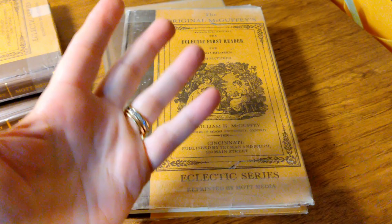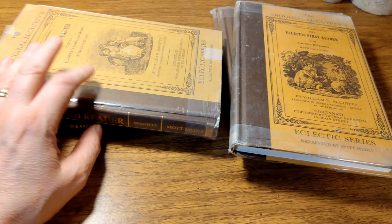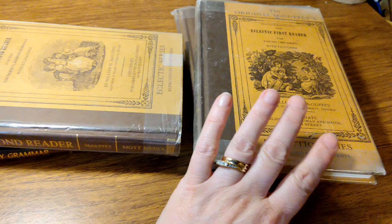And if you look on my lesson book things, you'll find all kinds of ways that I have a lesson book. I have free pages you can use with these. I think you can get the whole set of these with the grammar for like $100, $110. It used to be anyway. But think about it. You can use it through lots of kids. They're non-consumable, so they last and last.